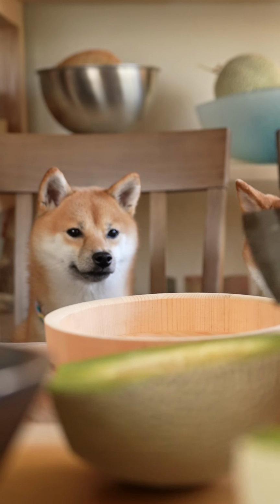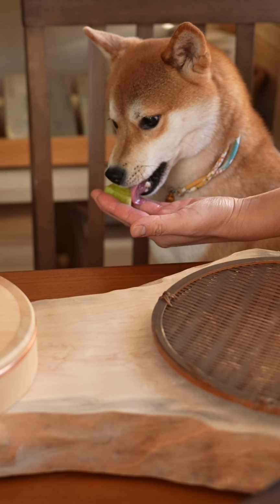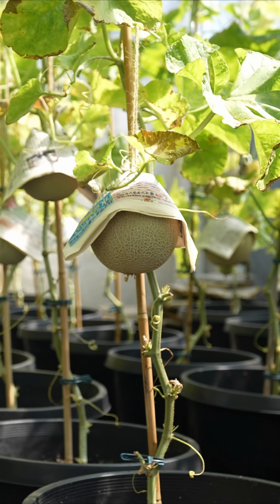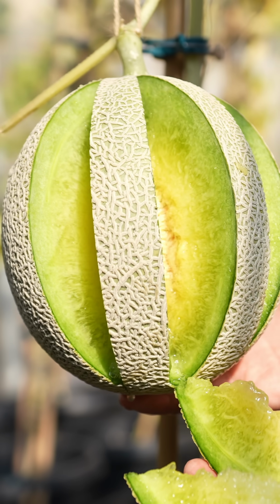These melons are a safe and healthy treat for your pups, especially during warm days. I also turn to sorbet for those hot summers. Consult with your vet and check your pet's allergies before feeding them foreign food. Vine-ripened melons have a developed taste compared to those harvested commercially. The bricks of this vine-ripened melon was a measurement of 18.